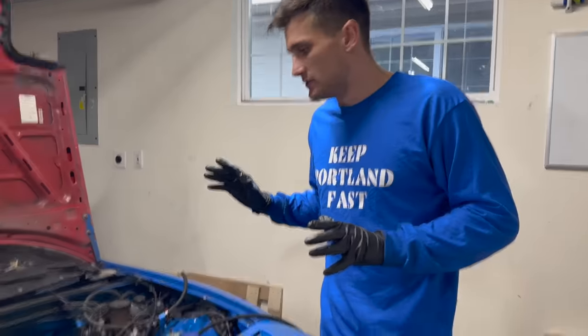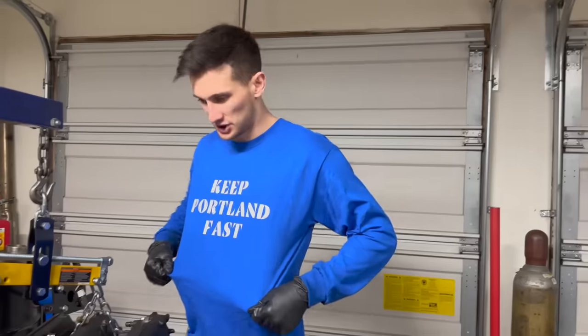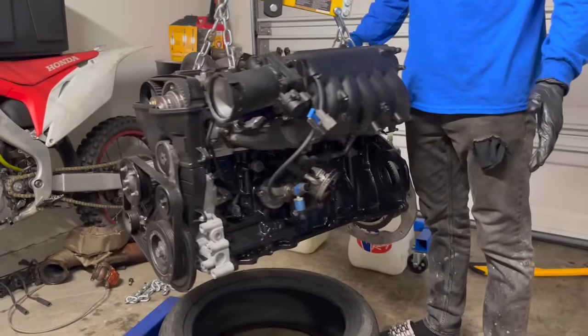But anyways, I'm going to give you guys an update on the 2JZ Miata. Just put a new steering rack in it. Originally, I was going to get the 2JZ rebuilt at GNA, but I got really impatient. This is a new 2JZ engine.